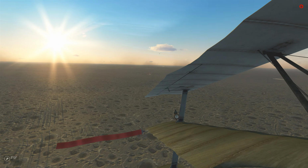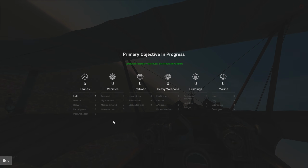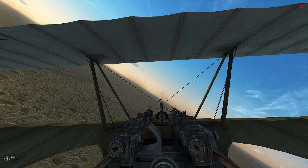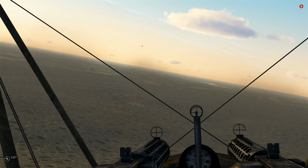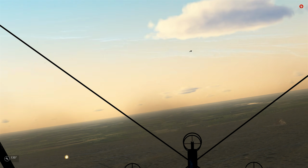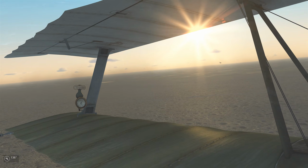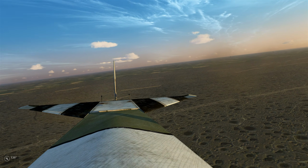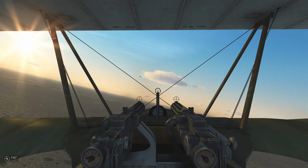There's an aircraft way over there, so we can probably head that way. Let's see, what's our tally up to? 5 aircraft destroyed so far. Can probably bag another one. Looks like that's a DR-1. And that is a British plane. DR-1's heading towards us. 6 is okay. Where'd everybody go? Oh, there's another Camel that we can engage.